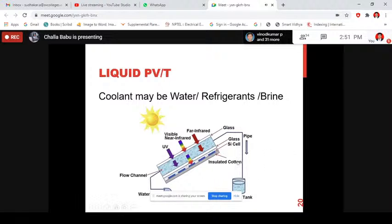So the liquid type configuration is, with the energy which is striking, we can use water which will be close to the back side of the PV panel, which will extract the heat energy, and which will be pumped with the help of a pump. We are pumping the water on the back side of the PV panel. This is the liquid type.